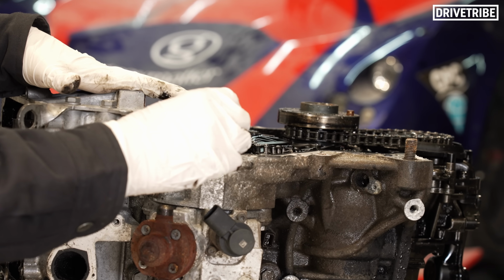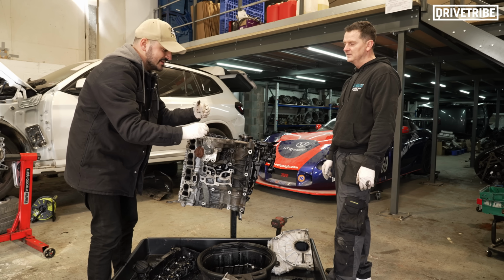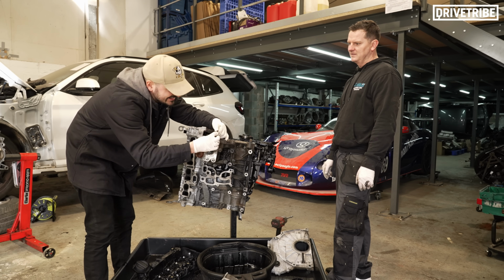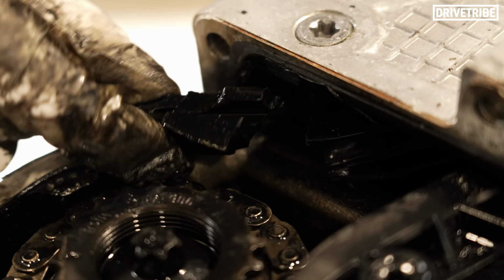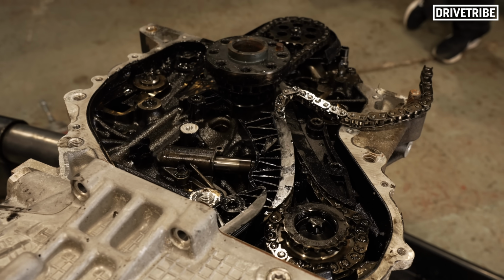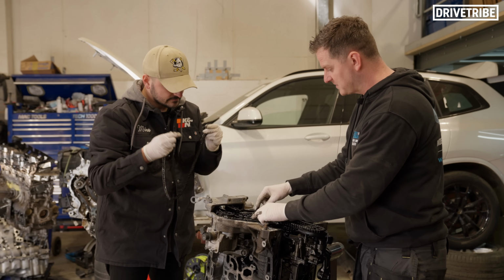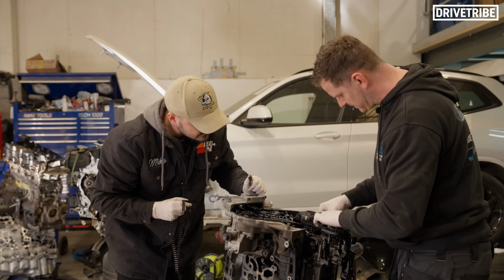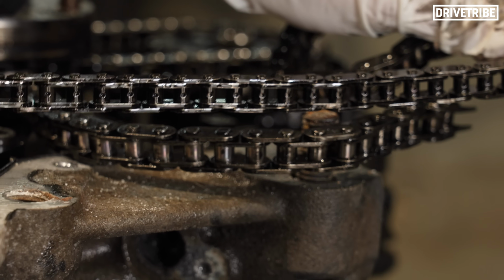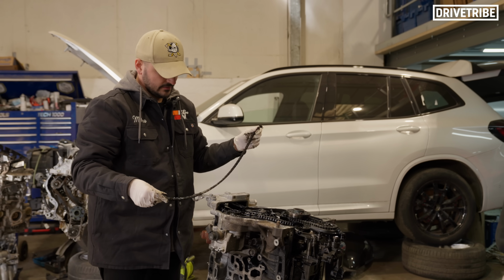My assumption with these engines, some being worse than others, I thought it would have just fallen off, but to see that just completely sheared. Yeah. Also the amount of plastic and crap that's all in here as well. So you've also got this second chain, which is this. This isn't always common to see a second chain snap, but as you can see, these chains are a lot fatter than that one. Okay. This one's decided to let go good and proper.